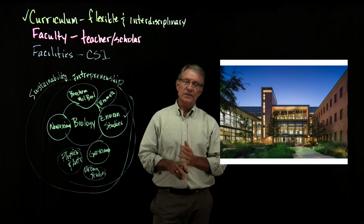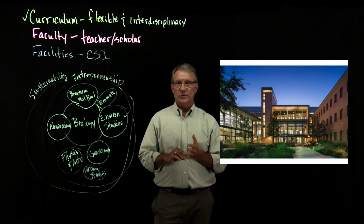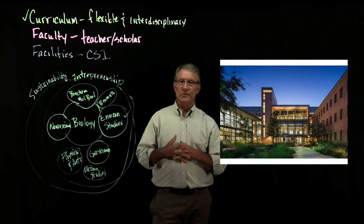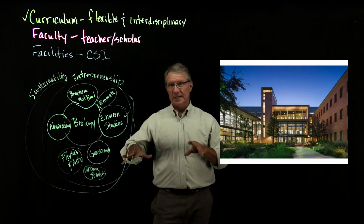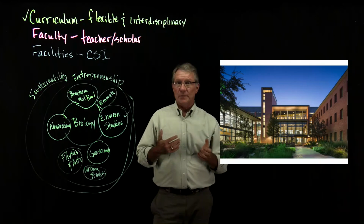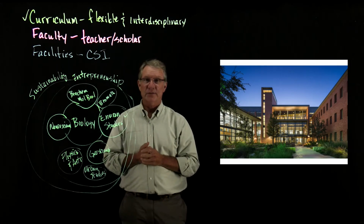The first goal was interdisciplinarity. And by interdisciplinarity, what we've done is we've knocked down walls, we've tried to interdigitate departments, approaches, we've built different departments next to each other so that people are running into each other and finding out what people are doing, and emphasize the importance of the different sciences.